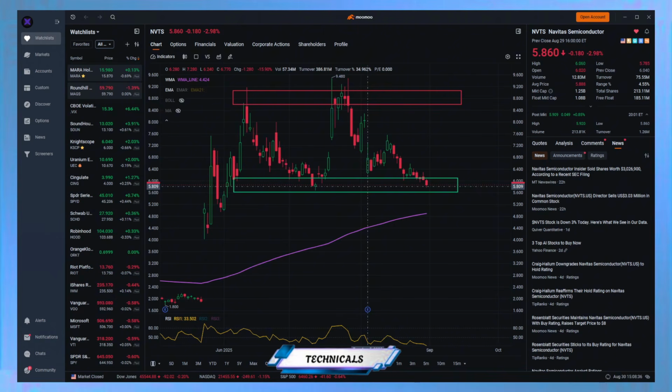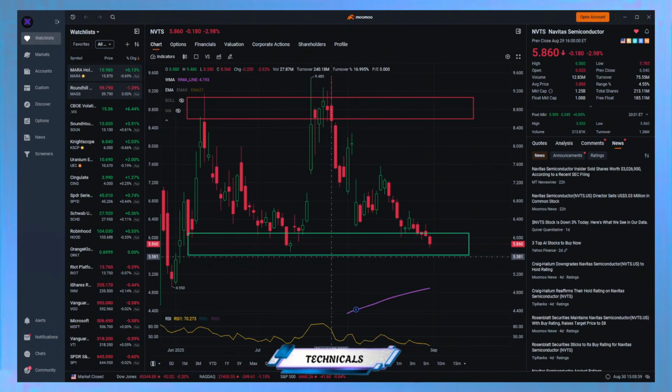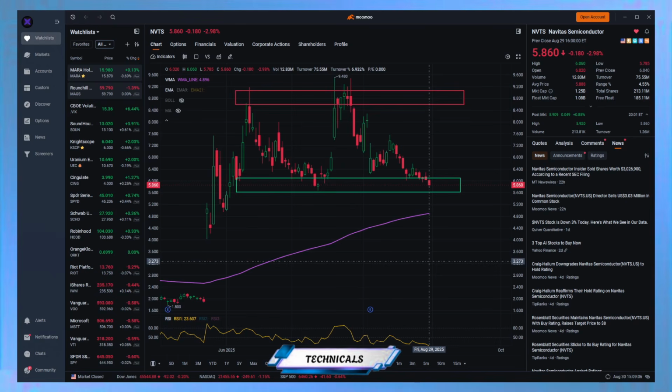Just to be clear, we know stocks can go into range like this and then eventually they break out and go higher. So in this case, NVTS, if it does break above 10, it'll go to 12.50, then 15. But if it does not hold here, it'll come down under 5. So the smart way to play it, especially because we're so close to the bottom, I would recommend buying here under 6. And if it does break down, take the small loss and then just reposition cheaper if it does happen.